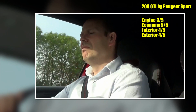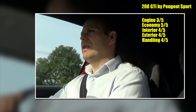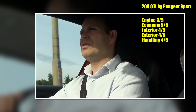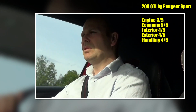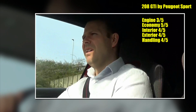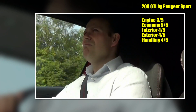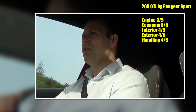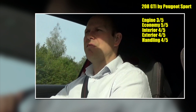Handling wise, I say 4 out of 5 handling. It's sharp. I think the only reason I don't give it a 5-star is that the ride is crashy and niggly and twitchy. If it was a track only car, you'd give it a 5 out of 5 for track only. But it is supposed to be a road car at the end of the day. Then I just had a thought, I suppose it's not Peugeot's fault. If you wanted a softer riding car, you'd go for the standard GTI. So anyway, sticking with 4 out of 5.